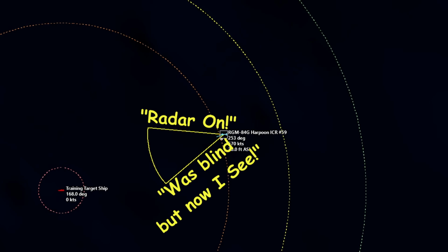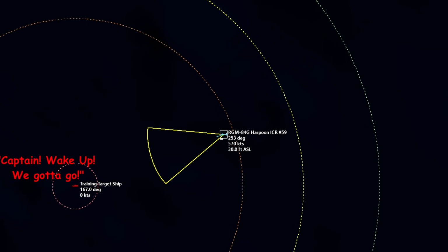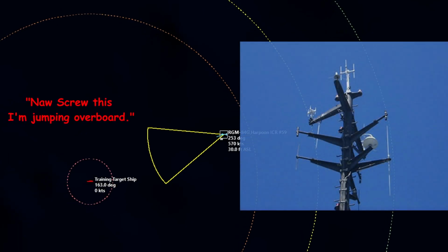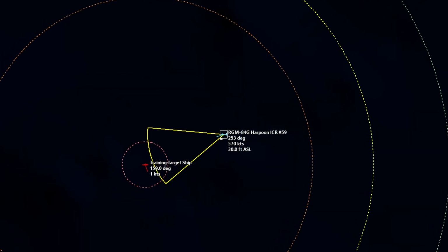Once the radar is active, it will alert an enemy vessel if it has a radar warning receiver. It may not have locked onto the ship, but the radar emissions from the seeker can still be detected. Commonly, ships keep their radar warning receivers at the very top of their masts for more over-the-horizon situational awareness.